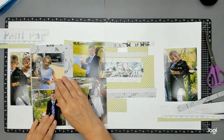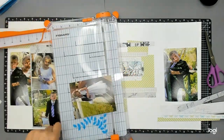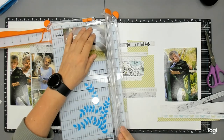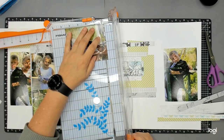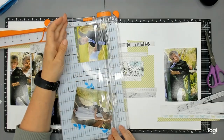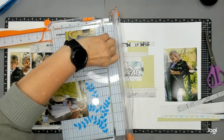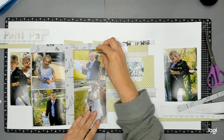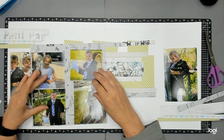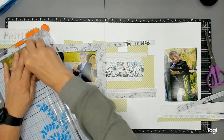I've got this grey patterned paper with these butterflies and bits in the background. I absolutely adore this paper. It's stunning, and you can use it on just about anything. And I'm working away here to mat my photos onto that. And as you'll see, I'm trimming the tops and bottoms of those photos so that I've got an even amount of height on both sides, because I'm working towards getting these matted up on one piece.